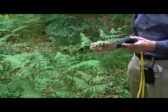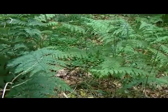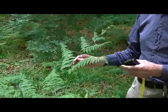To protect themselves from being eaten. Garlic's the obvious one. You know, most animals don't eat garlic bulbs. Right. Okay, cooked, but not if you're a mouse, you're not going to like it. But here's bracken, because bracken is the sort of king of this. Bracken is extremely poisonous. Right.